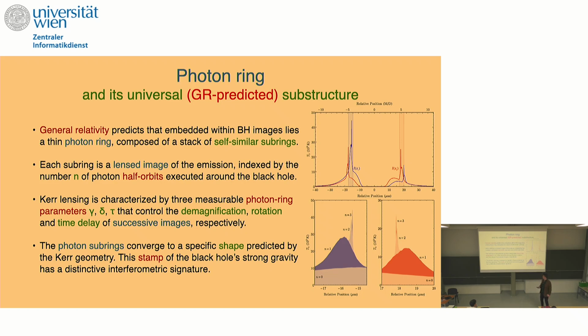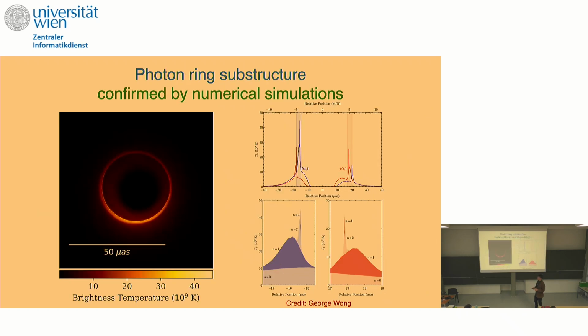And lastly, these photon subrings converge to a specific shape that is predicted by the Kerr geometry, Bardeen's critical curve. And it is now a target for future observations of black holes to resolve this photon ring around the black holes M87 and Sagittarius A star. So before I describe this effort, let me say a couple of words about where we are today experimentally.